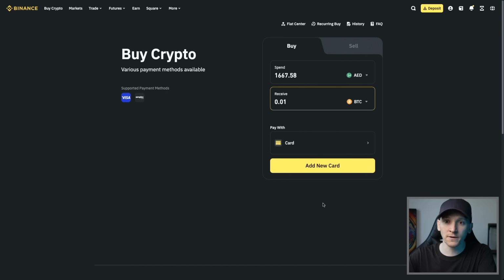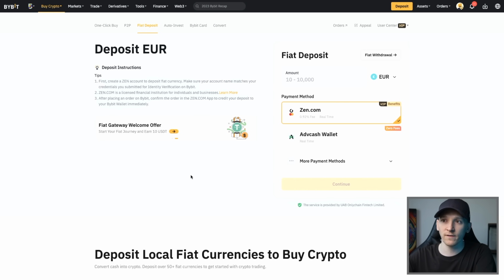So you just add a card. You'll need KYC. That is, your ID registered with the exchange, and they'll let you go ahead and do that. So that's how it works on Binance. You can see it's very similar for Bybit as well. You simply put an amount in, and then you look for the supported fiat currencies.